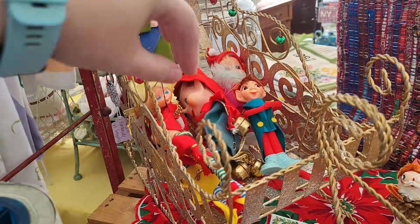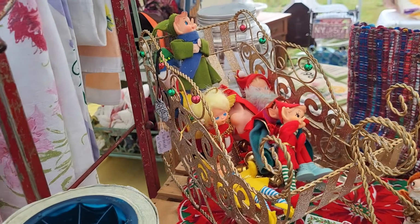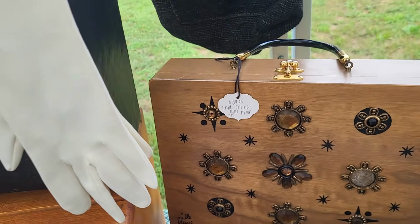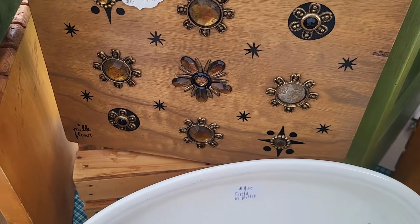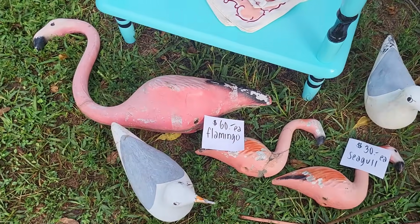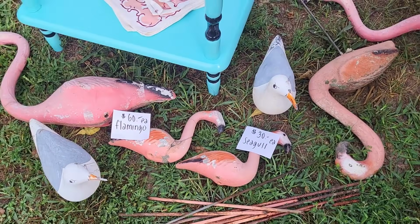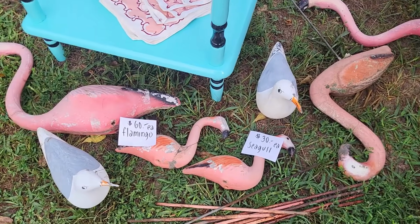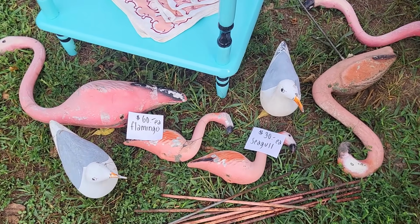Okay. Well, I think that's it so far. I might get some of those unsilvered bulbs too. Look at this, she's got an Enid Collins box purse. That's a pretty good price on that. Oh, look at the cool chalkware flamingos. We don't see those. And the seagulls. Those are awesome. 60 each on the flamingos and 30 each on the seagulls.